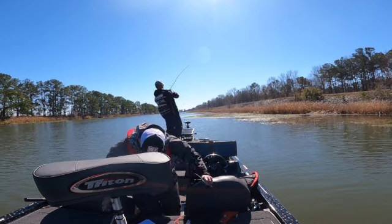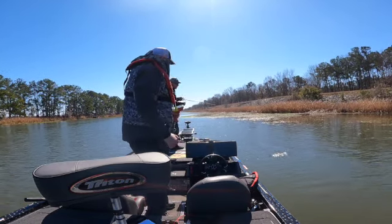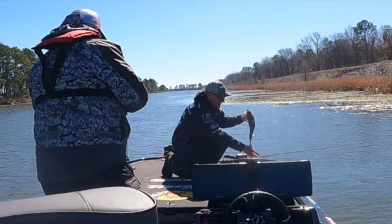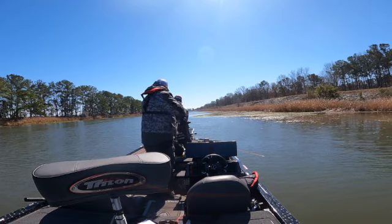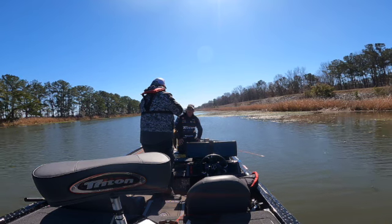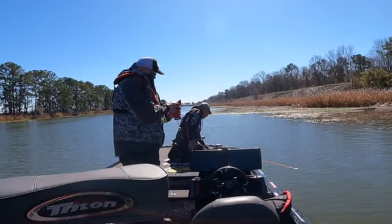There's another one. Little guy. 2.5 pounder and I'm calling him a little guy. A little guy. I'll take little guys all the time. Yes. 2.10. I'll take little guy 2.10s all day long. Yes, sir.